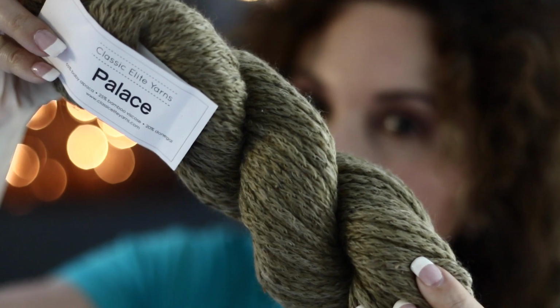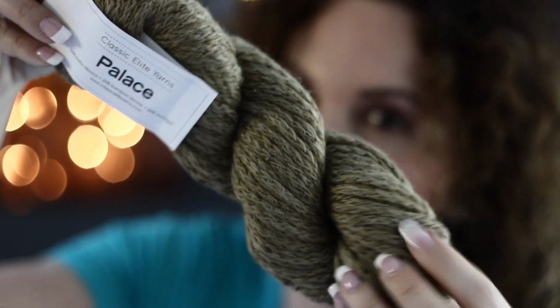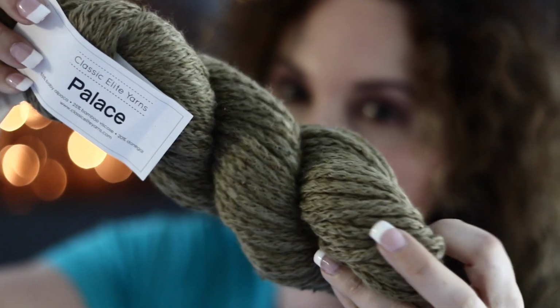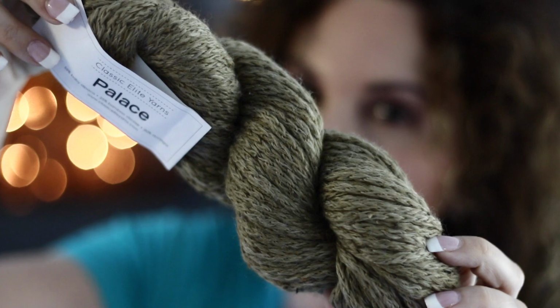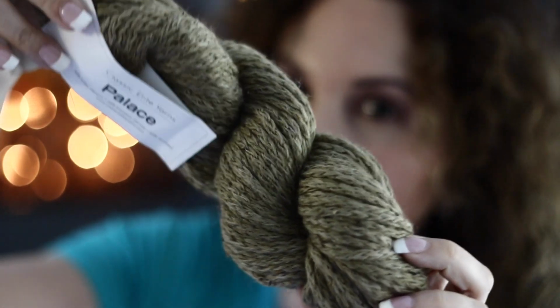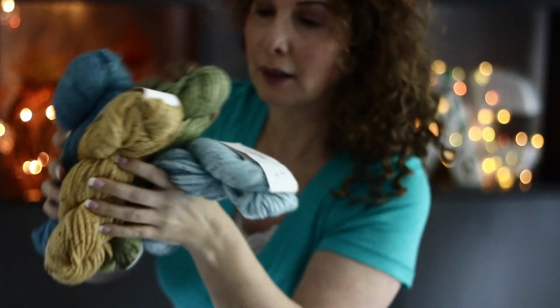This yarn is a bulky weight yarn. It's made in Peru. It retails for $11.95, so it's a little more on the expensive side. Each skein weighs 50 grams and is approximately 98 yards long.